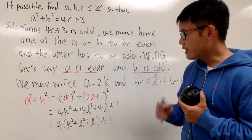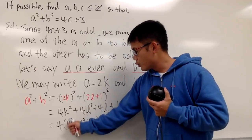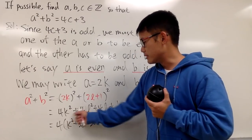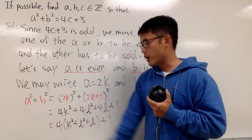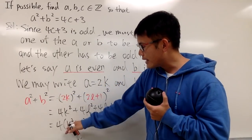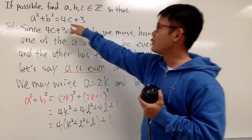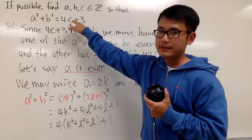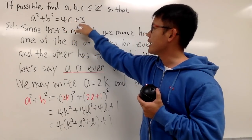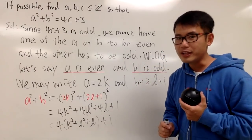And now, take a look. K and L are integers. So right here, this must be an integer, right? So when you have A squared plus B squared, notice the form has to be 4 times the integer and then plus 1. But on the right hand side, this is saying A squared plus B squared, the form has to be 4C plus 3, right? 4 times the integer plus 3. And this is the contradiction.